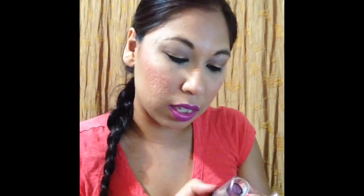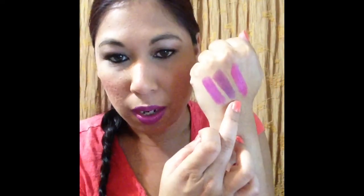Just so that you can see the difference in colors. Then we have here LA Colors Matte Amethyst, which is what I'm wearing on my lips, on top of Jordana's Superstar. Then we have Matte Sensation from Arista. Yes, I had to pull this out back. So that's what it looks like. This is the Arista Raspberry Punch, Matte Amethyst, and Matte Sensation.